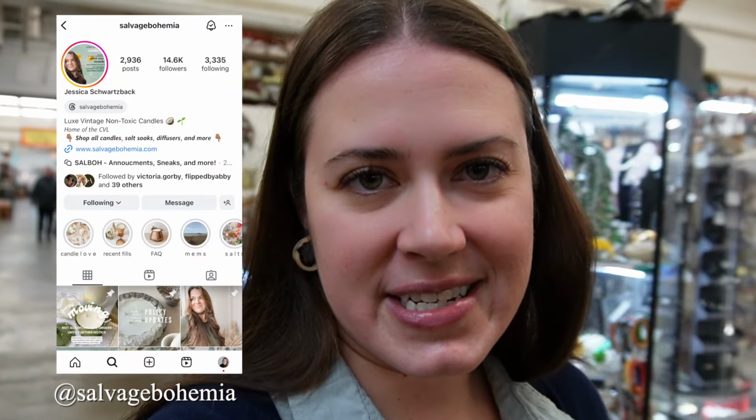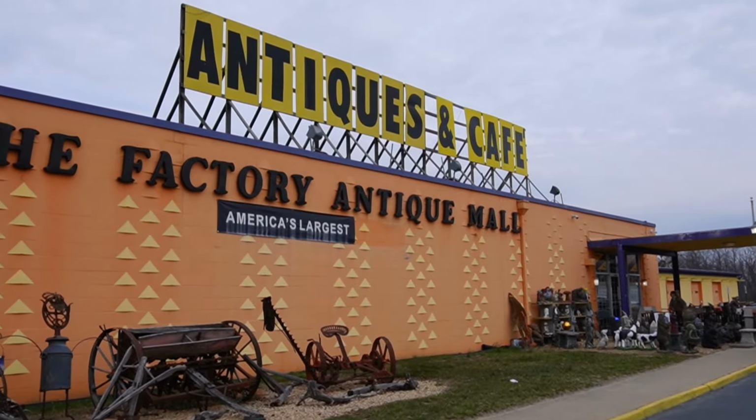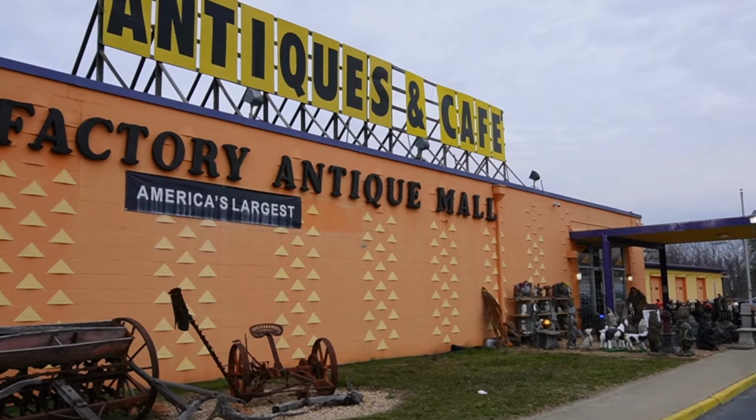Tori and I will be going up to Maryland tomorrow to meet up with Jessica, and we are going to be doing a custom candle pour. I have been looking for vessels for these candles since I found her account. I am up to, I think, 14 vessels for this candle project, and I would like to be at 20. So I'm over here at the Factory Antique Mall, and I'm going to find another 6 vessels before tomorrow.